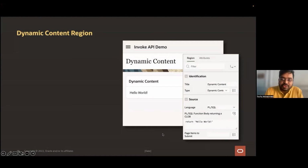The next topic in line is the dynamic content region. So in the older releases, we had a region type called PL/SQL dynamic content, using which you can output HTML to your page based on PL/SQL logic. But it had some limitations, like it can't be refreshed. So if your PL/SQL logic, which is rendering specific HTML output, happens to render a different output, maybe because of updates by some other users, in order for this region to show the new output, you would have to refresh the entire page. And that is a limitation. Also, there was no possibility to have lazy loading, right? So this new dynamic content region now is refreshable and supports lazy loading.